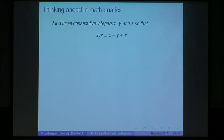So this is a puzzly thing, which came up on one of these social media things. You know, you get a puzzle for the day or whatever it is. And this was one of them. Came up a couple of weeks ago. Find 3 consecutive integers, x, y, and z, which satisfy this equation. 1 times 2 times 3 equals 1 plus 2 plus 3. Yeah, so you can spot these, but if you want to systematically find all of them, what might you do? Well, this might be one naive approach.